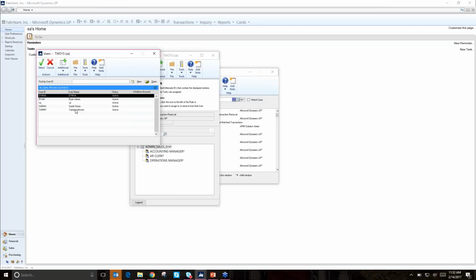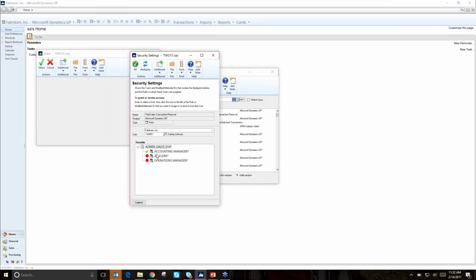There we go. Let's pull in Tammy. I can check which company I want to give her access to, but I can see right here that this window only lives inside of this particular task, and this task is associated with these 3 roles. So if I need to give Kim access, I can see, hey, actually you do have access because you've got this little checkbox. But if these were all stop signs, I could just double click and it would give her access right here. Now that's going to go and it's going to update Security Manager for me.